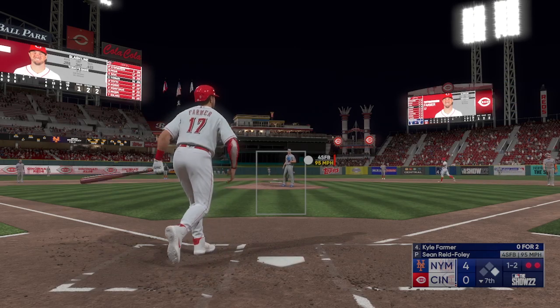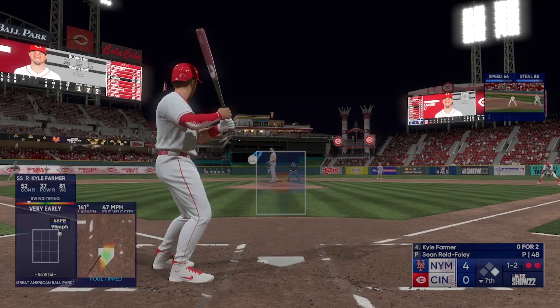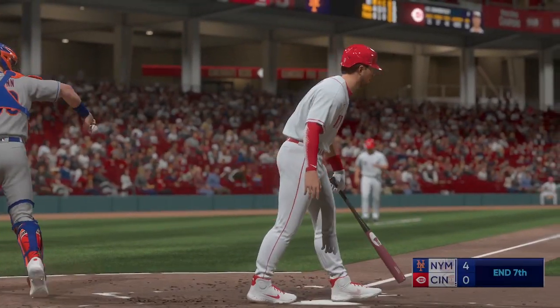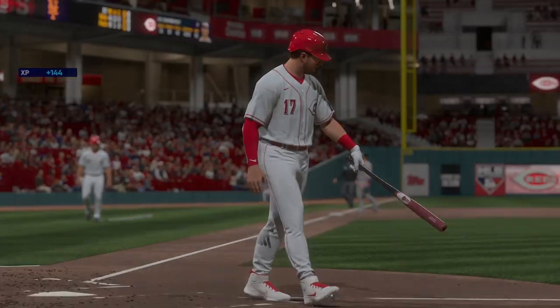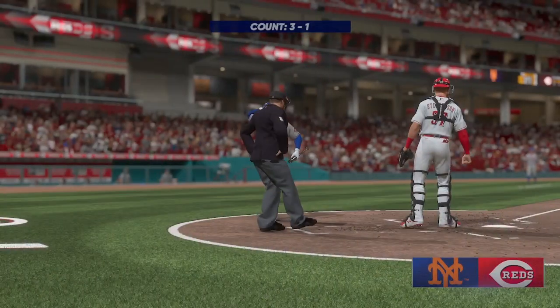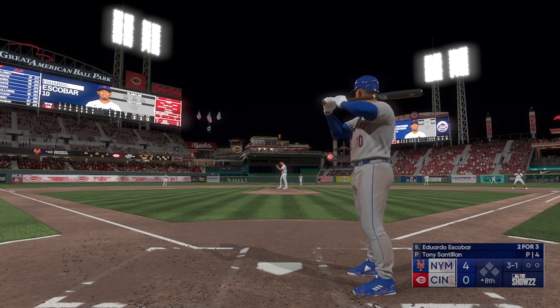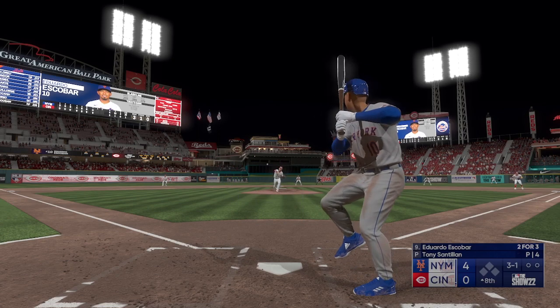The shortstop. Kyle Farmer. And a 1-2 again. Swing and a miss, and he is down on strikes for the third straight. Welcome back, and a new arm on the mound to start the eighth. Tony Santion hasn't pitched in a while. He's had the last 5 days off.